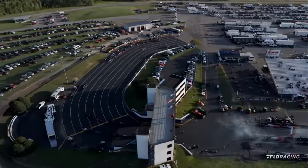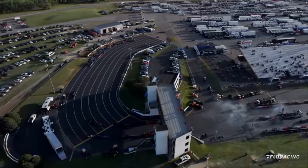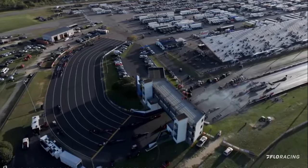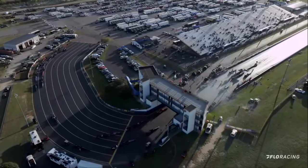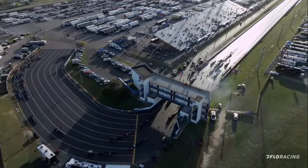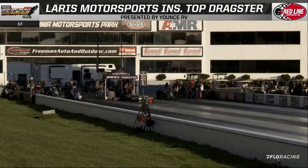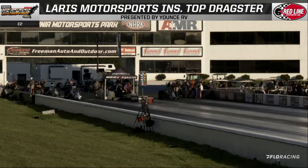Now we make the jump over to Larice Motorsports Insurance Top Dragster 48, presented by Yontz RV. Lucas Salemi, left side of the racetrack, first out. G-Force Race Cars, Resolution Racing, Ali Installations, MSR Performance, dials in out of 437. And Michael Sullivan, right-hand side out of Peabody, Massachusetts, the Malden Machine, 2013 Undercover, dials in out of 430.